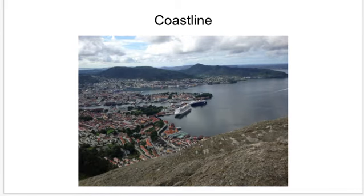So the coastline, like I mentioned, is very long. There's lots and lots of ocean. And in Norway, it has a lot of mountains also. But you can see here's a big ship, and a lot of people live along the coast.